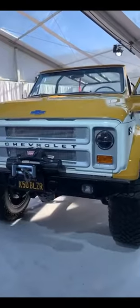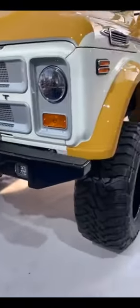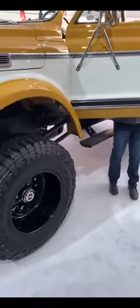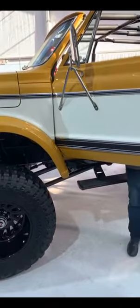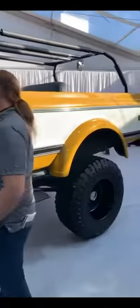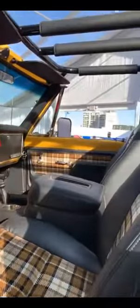Bro, dream truck right here, here at the Toyo booth. Golly. I've only seen this truck in magazines, man. Never in person. This one for sure. Boca Chica Beach bound, baby.